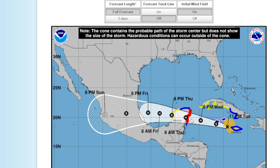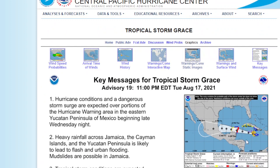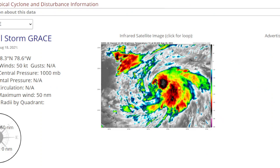But this thing's really got its eyes set right now on the Yucatan Peninsula of Mexico, and it's going to become a hurricane before it gets there. It's going to cross over the Yucatan, and then it's going to reemerge over the Gulf and probably weaken to a tropical storm. Then it's going to become a hurricane again before it moves due west, so it's not going to come up. Fortunately, it will not affect the United States, but it will be affecting these other countries, and it could be quite a mess over there.